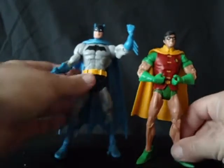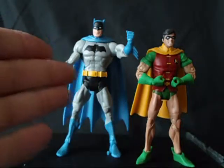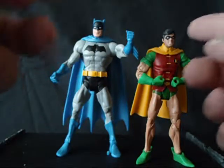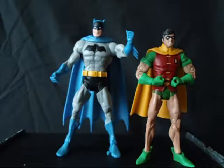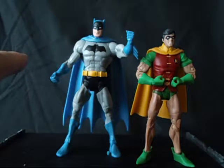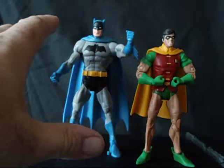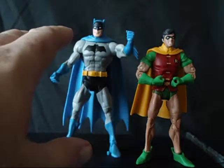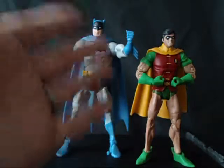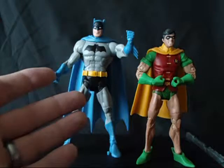Kind of a quick little review, like I said. I'm glad to have it. I've got a Batman and Robin, both happy-looking, happily wanting to fight crime. So, I hope you dig the review. Short, sweet, to the point. Not too much to tell about Batman. I think he's a great-looking figure. He's going to look awesome on my display stand with Robin now. But all their articulation is pretty much the same. Not too much to go over with it.